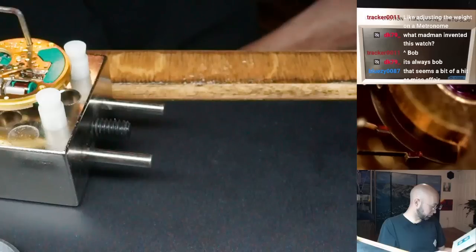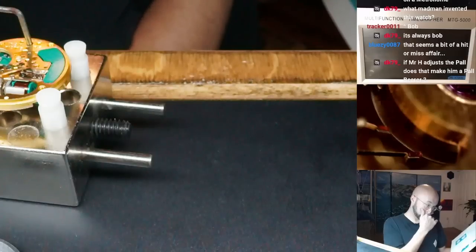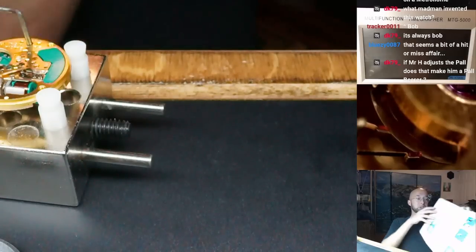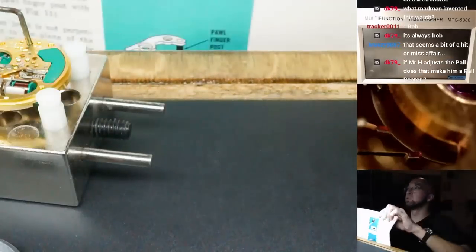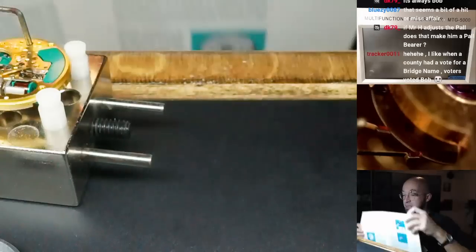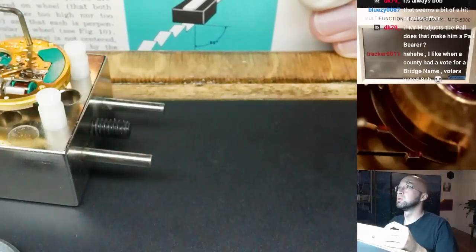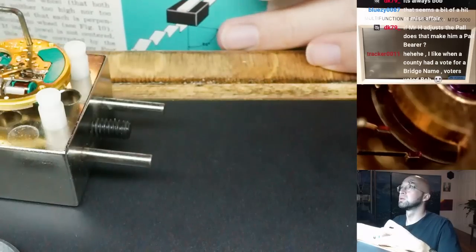You got to check for engagement of the index jewel. If it's not engaged, rotate pawl bridge cam until pawl is brought into contact with wheel. And here what it's showing is that the jewel itself needs to be perpendicular to the wheel. Perfect 90 degrees.